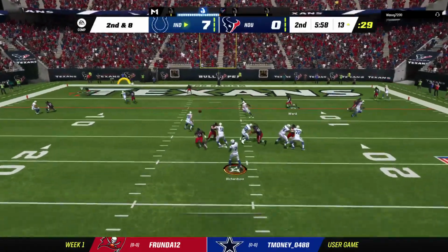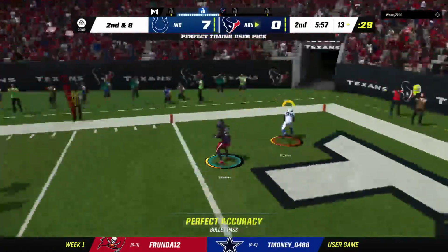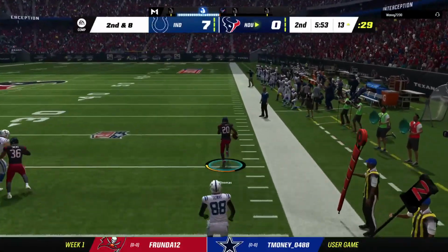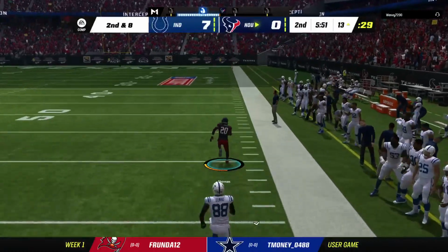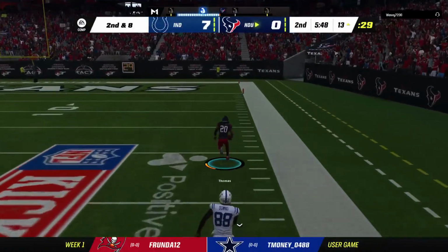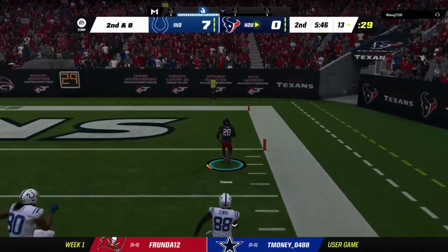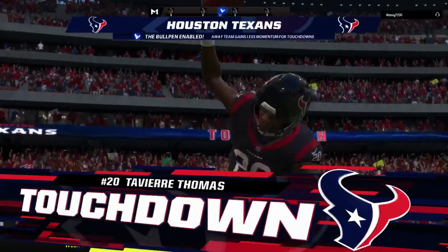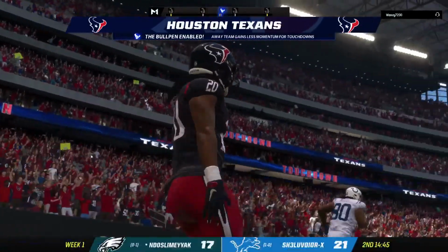Richardson. And it's intercepted at the goal line. There he goes, right side. 20, 10, 5, and they will score a pick six for the Texans TD.